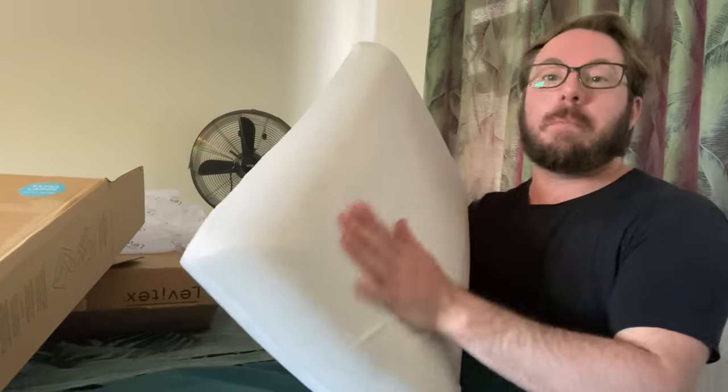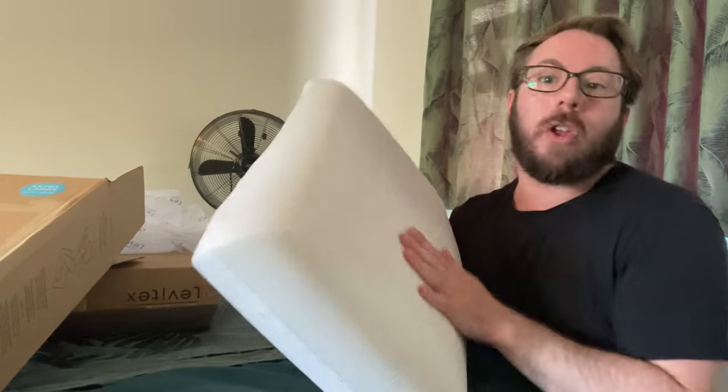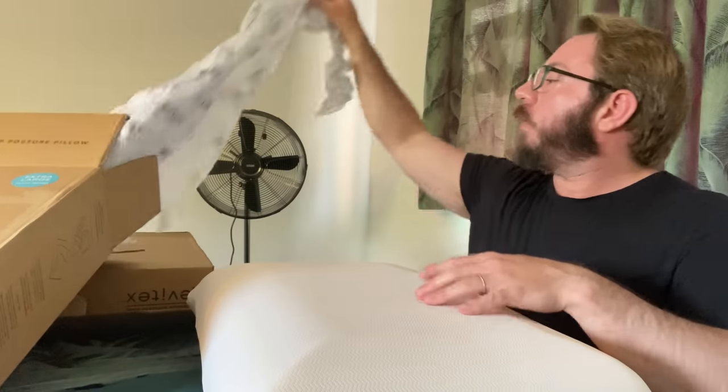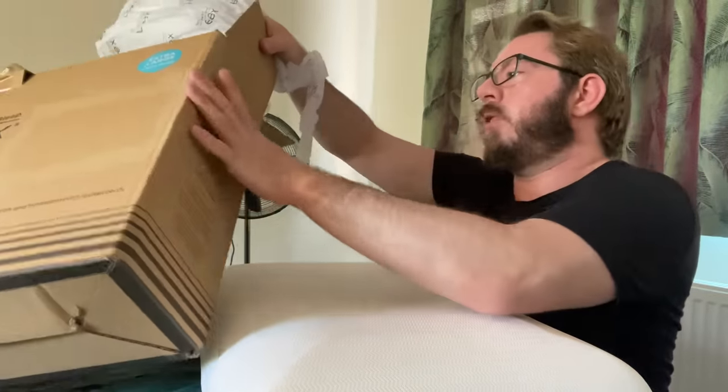Like I say, you can put pillowcases on the top. We are going to, but I don't actually think you need to. They have also come in a little tissue paper to keep them all nice. If I just read a little bit from the box.